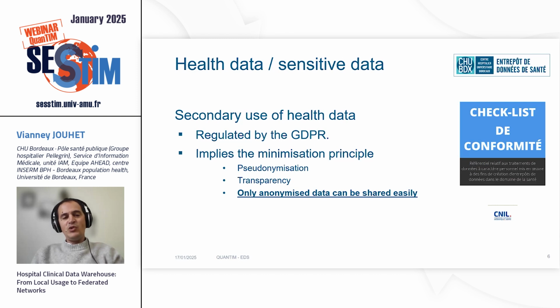And the main issue about this sensitive data is the fact that you cannot share pseudonymized data or individual data easily, meaning that the only data that are really easy to share is anonymized data. If it's anonymized, it means that you cannot re-identify the patient anymore, meaning that there is no way of identifying the individual person, neither using direct identifiers, nor indirectly by combining the data. So in fact, anonymized data in the healthcare setting are aggregated data, meaning the number of patients having some kind of symptoms or something like that, but not individual data.